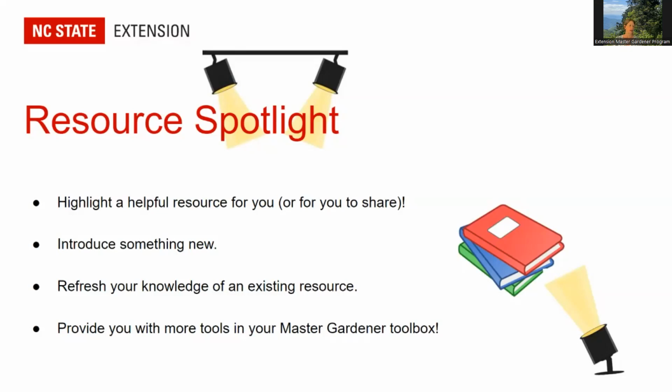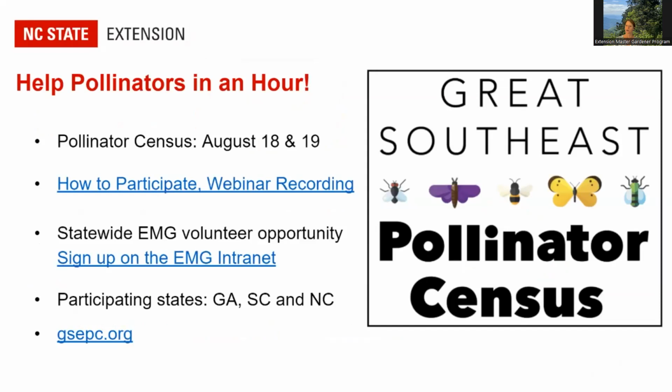Just a reminder, this is a monthly feature that we do to try and highlight something helpful for you, a resource to add to your Master Gardener volunteer toolbox. As we have been mentioning the past couple months, the Great Southeast Pollinator Census will take place in Georgia, South Carolina, and North Carolina across 2 days in August. It's going to be August 18 and 19. And we've been making you aware of this and encouraging you to plan to be involved.